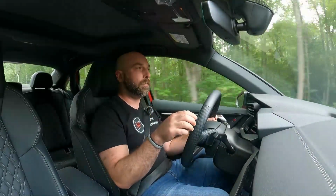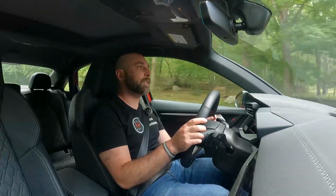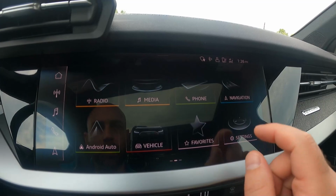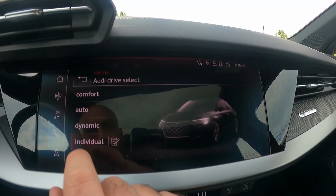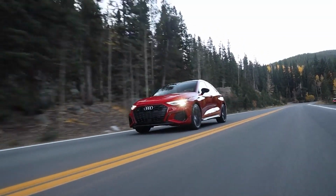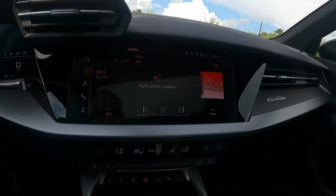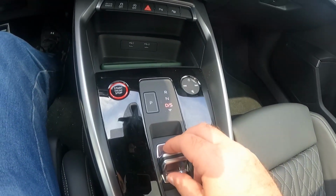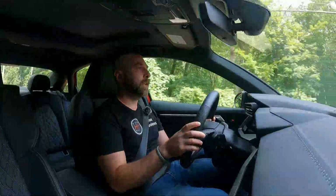This one does have the adaptive, or adjustable, suspension. You can set it to whether you want a stiff ride, a balanced ride, or a softer ride. You can also adjust the engine noise, and you can adjust the steering. And if you want to adjust the shift points, the way it's shifting, that's actually done down here. The rest is done through the infotainment. If you want to go from drive to sport mode using the transmission, you pop that into S.